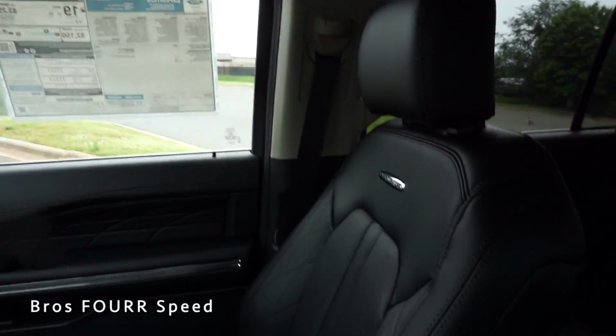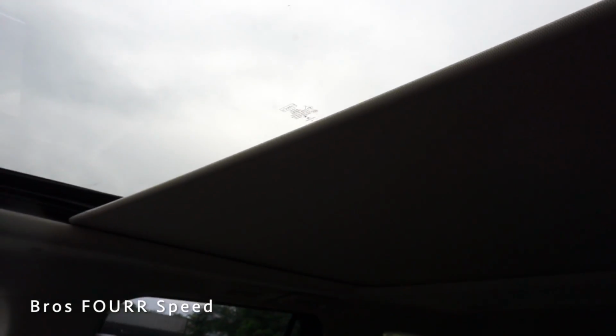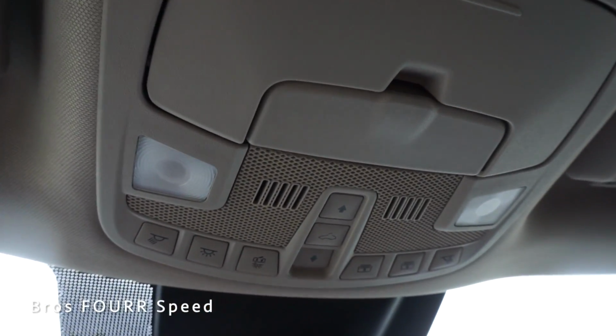We'll go ahead and take one last look at these seats. And then as I mentioned earlier, this does have a full panoramic sunroof, so you can use these buttons in the center, which I'll show you here soon. And that goes all the way to the second row seating, so you definitely get a lot of light into this vehicle. You can see there's a sunglass holder as well, along with some garage door buttons and the dome lights.